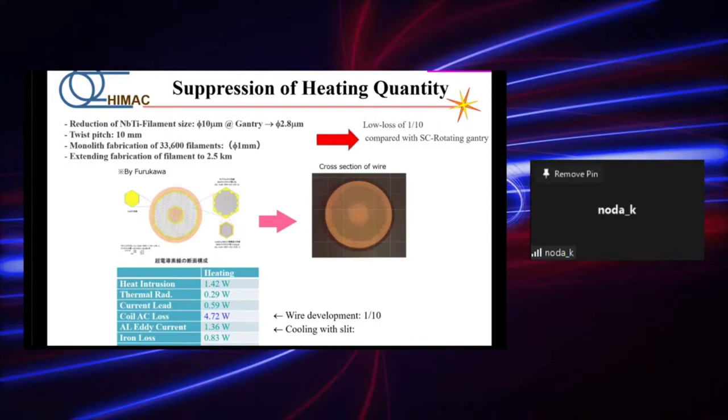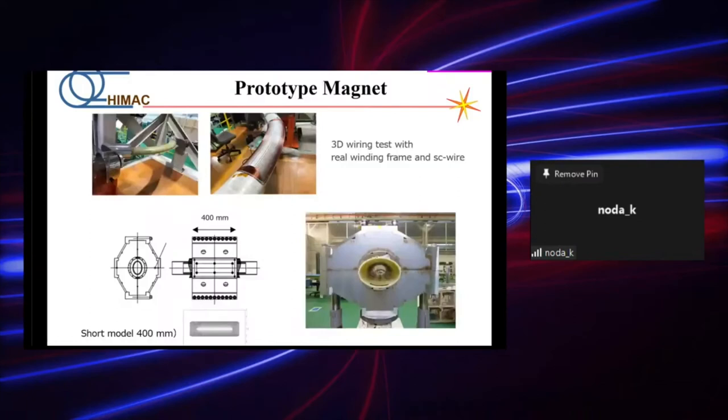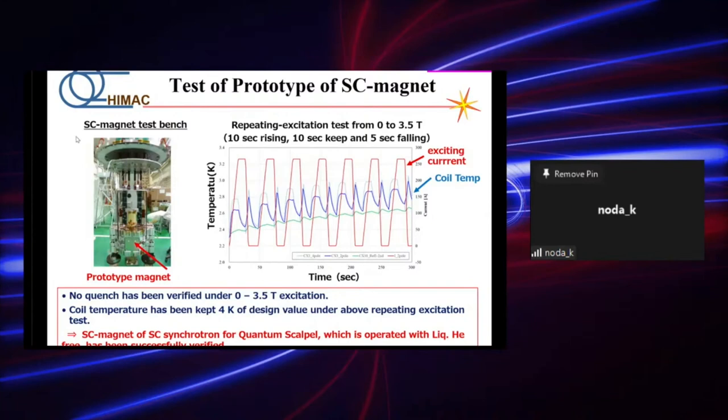So this is the heating quantity. We can reduce the total heating quantity to less than 10 watts. So we decided to make a prototype superconducting magnet, with a 3D winding test using a real winding frame and the superconducting wire. This is the test magnet. Using the superconducting magnet test bench, we have investigated its performance.